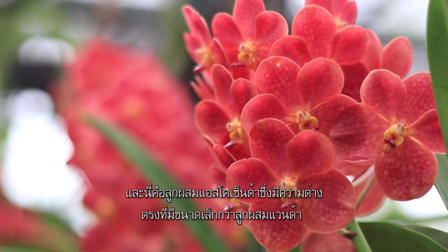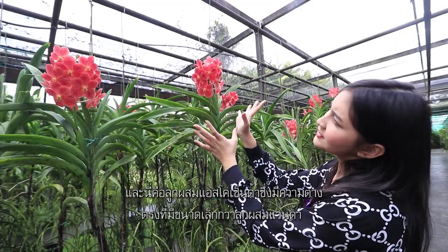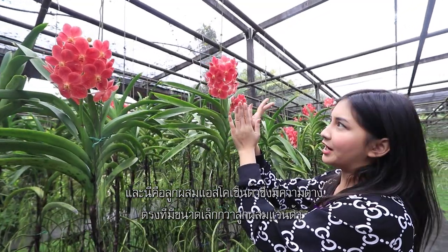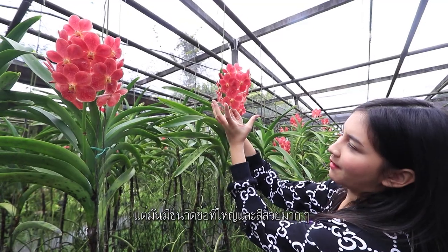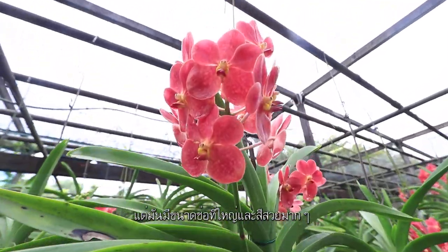And this one here is Ascosenda hybrid. It's another type, but nearly the same. The difference is that it's smaller than the Wanda hybrid, but there are more of them. You see, there's a huge pack of them here. And the color is also really nice.